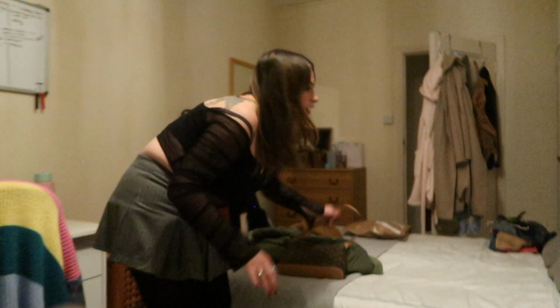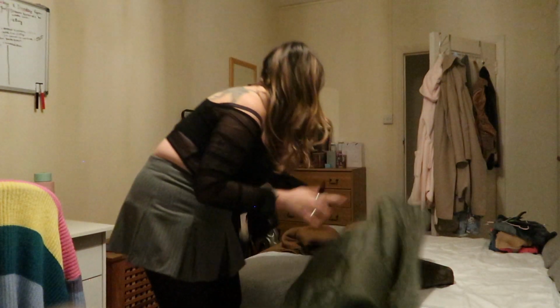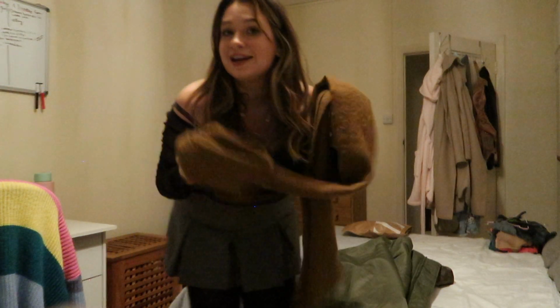And then I'm gonna wear my little Acne jacket over for warmth, and then this brown scarf for an extra layer. And that is the evening's outfit. Jewelry, all the same jewelry that I've had on all week.